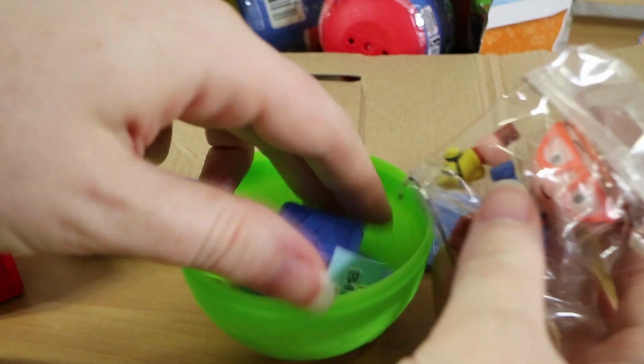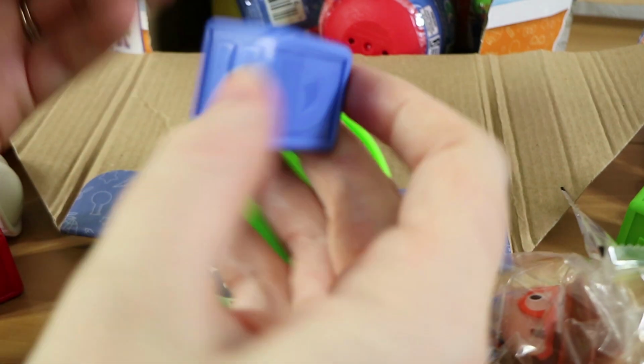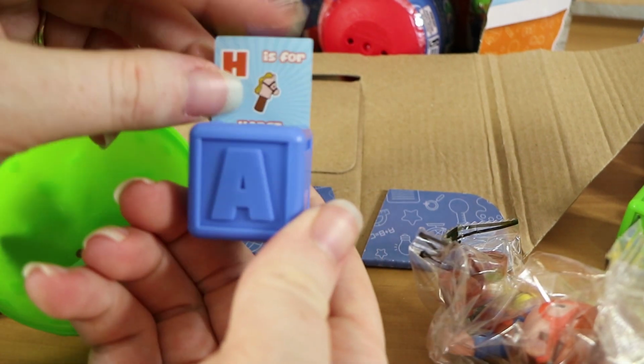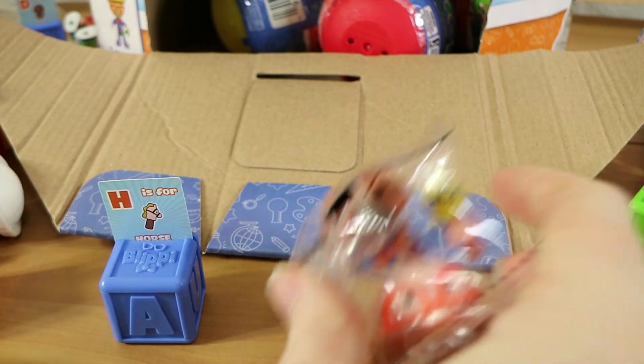Oh, I've got another new one here. What is it? It is, I believe, H is for horse. Oh, now that one doesn't have... Well, the theory is wrong because that's got a D or an A. Oh, that's weird. Because a lot of them matched with the letter on the block. Well, now I'm a bit confused with that.